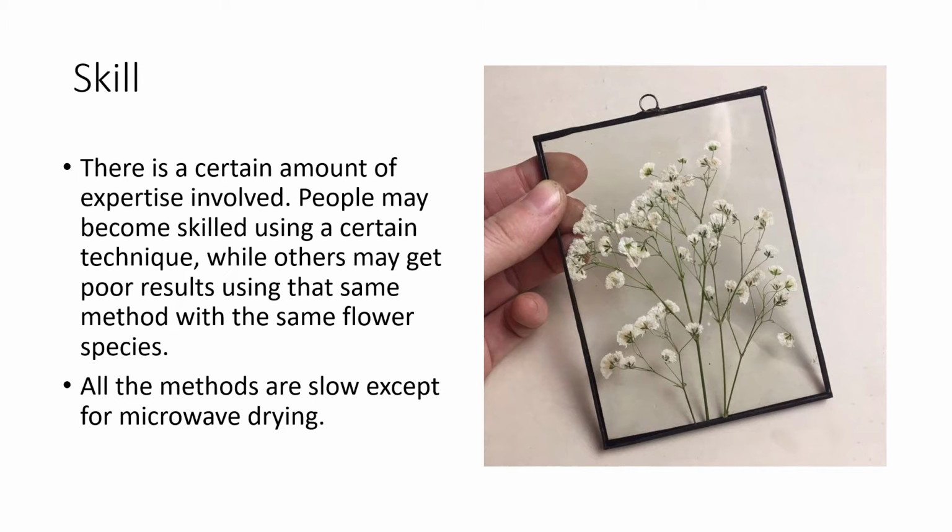It does take some skill. There's a certain amount of expertise involved in drying flowers. People may become skilled using a certain technique, while others may get poor results using the same method with the same flower species. So it's kind of trial and error on which method is going to be best for you. All the methods are slow except for microwave drying. Yes, that is a thing. Microwave drying, we'll talk about it in a few. It's one of the easier ways to dry flowers, believe it or not.